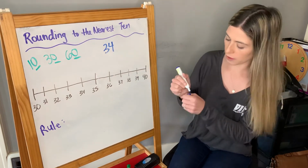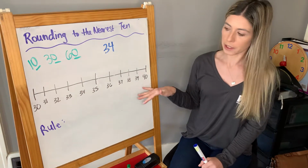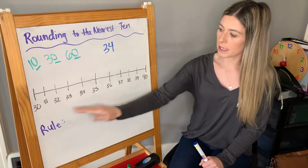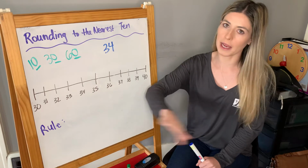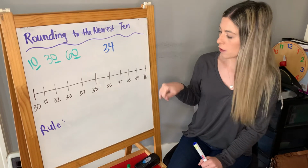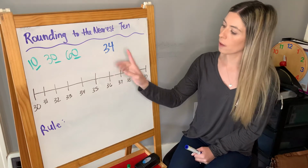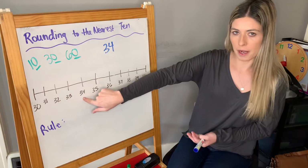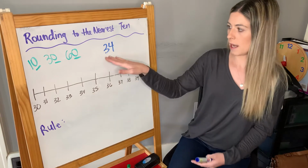So we're going to start with the number 34. 34 is not a rounded number, but I drew a number line right here for you. Between 30 and 40. It's not all the way up from 0 to 40. It's just between 30 and 40. But a number line goes all the way for all the numbers. I'm just showing you between 30 and 40 right here because I don't have enough room to write everything. So 34, we're going to find that on the number line. 34 is right here.